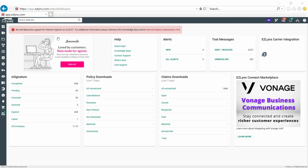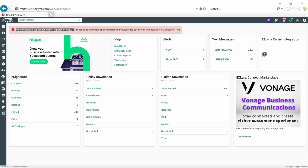But before we begin that, I do want to touch on some housekeeping items. The first thing I want to talk about is our deprecation of Internet Explorer. If you've logged into our site at any time, you've noticed a banner across the top. So real quick, if we could pull up Internet Explorer for everybody, here we go. You'll see across the top the warning message that lets you know that on June 25th, we will be deprecating support for IE.